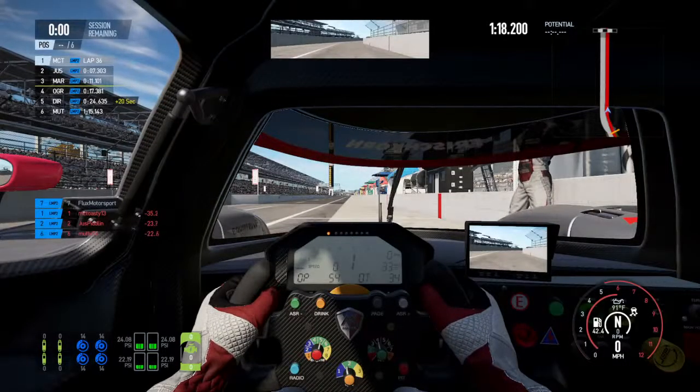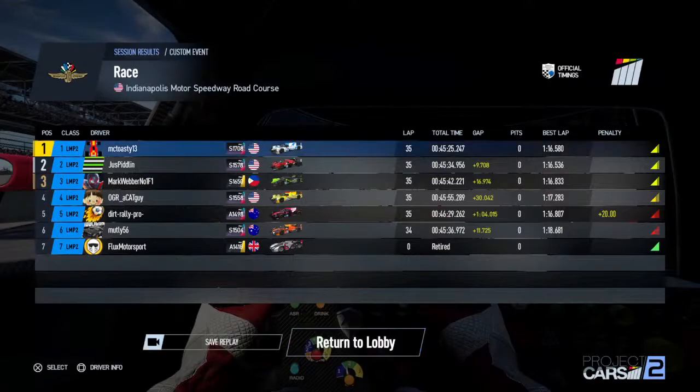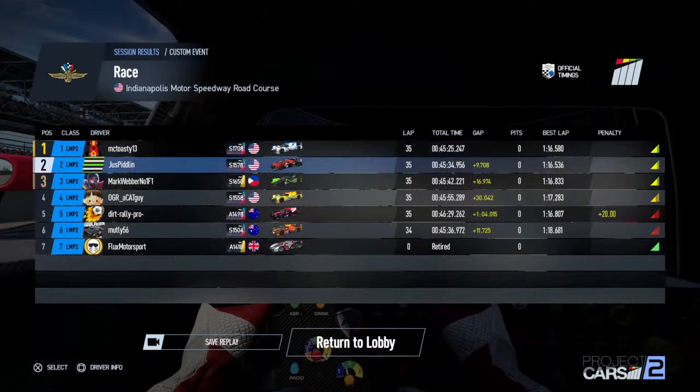So there are your final results. Season 5 Flux Motorsport Sports Car Championships, Round 4 at the Indianapolis Motor Speedway. Your winner is McToasty with his second win on the season. Another masterful performance in the Ligier. Just Pidlin, your points leader, extends that points lead here at the halfway point of the season with his 3rd podium in 4 races. He comes home second. Mark Webber gets his 3rd podium in 4 races as he drives that car home to 3rd.